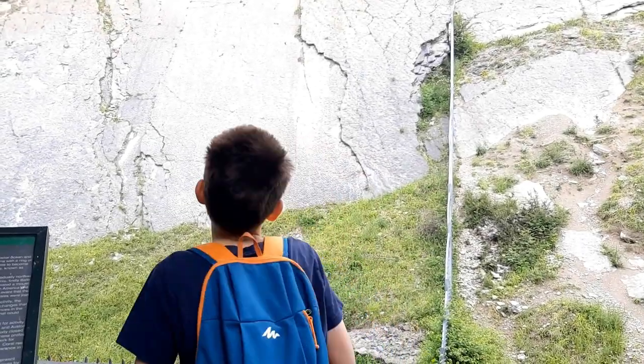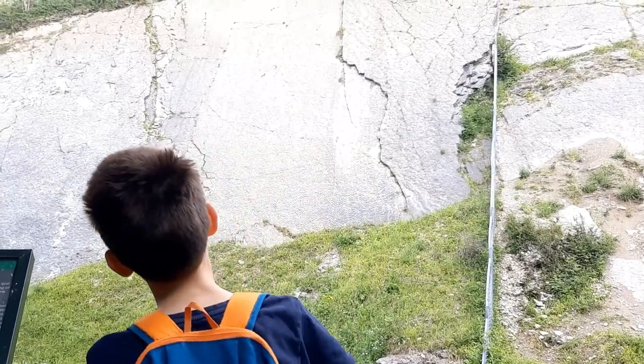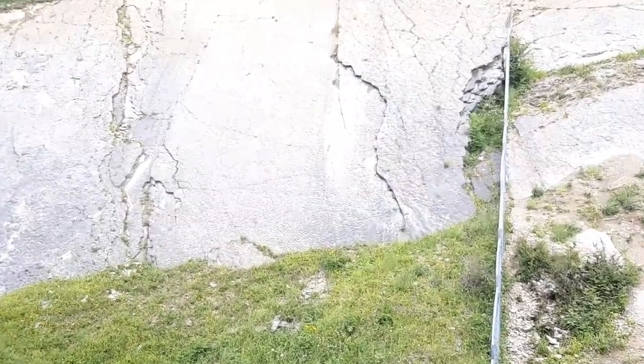Here we are at the great rubble facade. This facade, as its name suggests, has tons of ripples. You might find ripples on the beach when the tide comes in and goes out. These were made in the Silurian seas during the Silurian period.